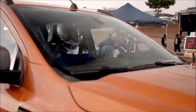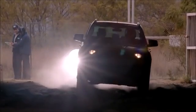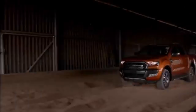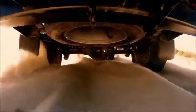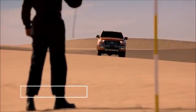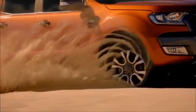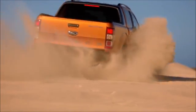The clock starts now. We tackle some of the harshest conditions in the world: hard, soft, or deep sand. If the Ranger makes it through this, it'll make it through anything. So far, the indestructible pickup has performed brilliantly. It's an awesome display of tough done smart.